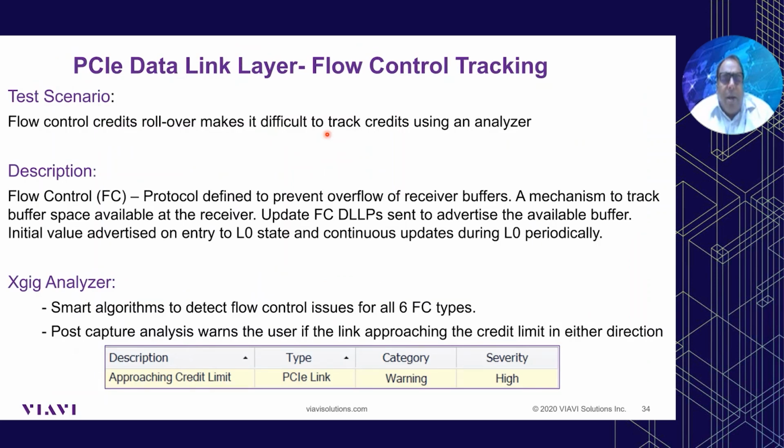Data link layer flow control tracking is one of the key things. The analyzer should be able to look at your flow control, the credit buffers that are available, and whether there is going to be a credit starvation. In post capture analysis, it measures that credit limit and alerts you as to how many times you have been hitting that credit limit. A continuous starvation of the credit buffers tells you one of the sides is not able to keep up with the other side.